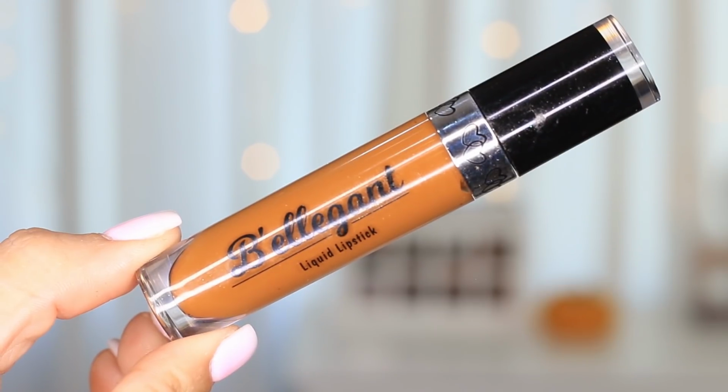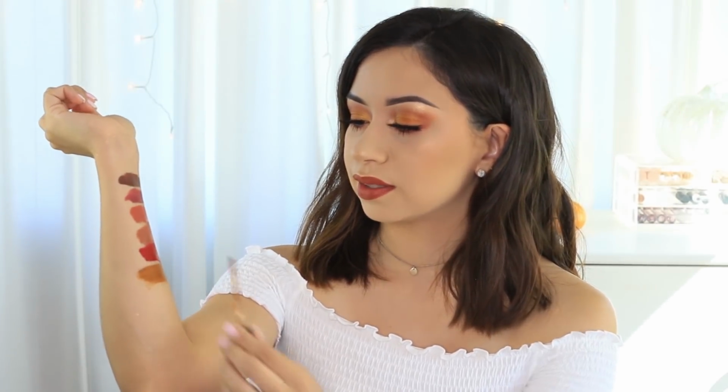The last 2 shades are from a smaller company. This one is called Be Elegant Cosmetics, and I've actually told you guys where I get it from in the comments when y'all ask me. Cider Sangria is always out of stock. I wish it wasn't, but I guess it's very popular. I'm not sure, but it is such a beautiful mustardy yellow, just such a different shade. It is really nice. I love it.